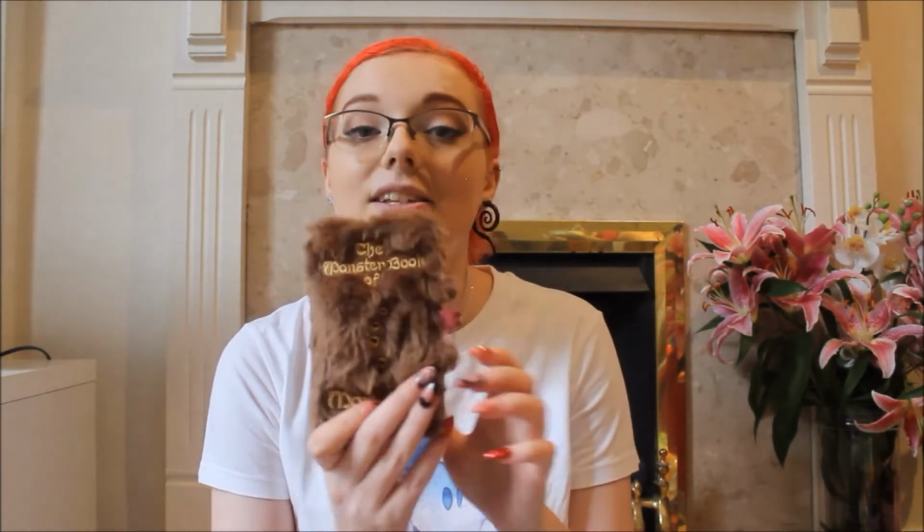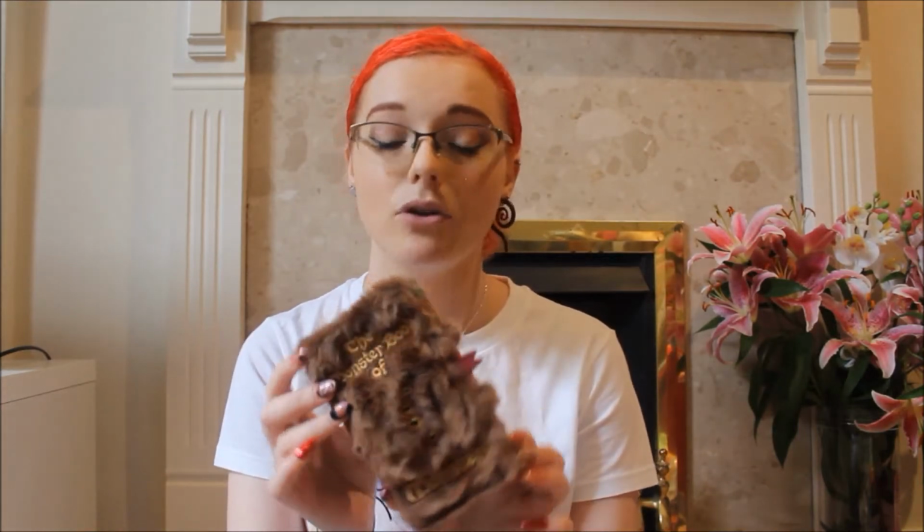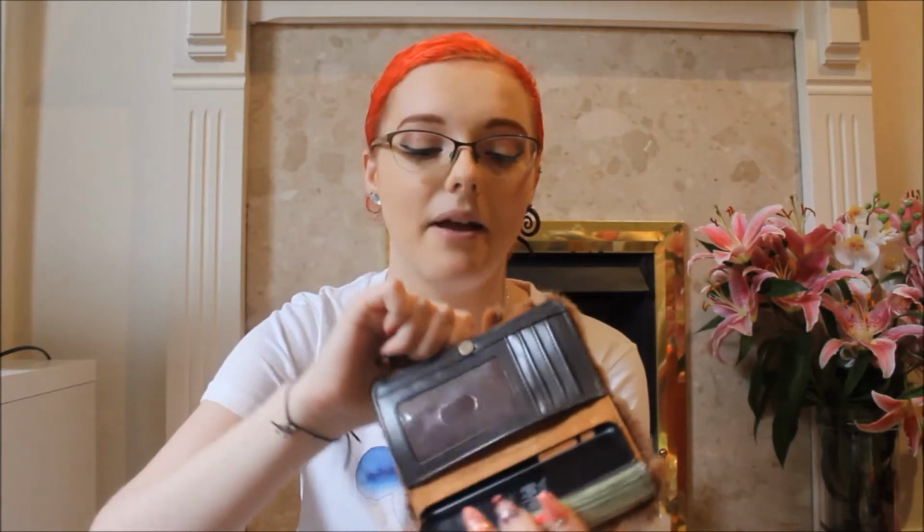We went to Universal a few days, and in one of the shops I saw this. I didn't see this in any of the other shops apart from the main shop at the Universal entrance. This is the most ridiculous thing I bought, I think, all holiday. So it is a Monster Book of Monsters from Harry Potter, and it's got the tongue, and it's all fuzzy, and it's got the teeth, and then when you open it up, it's a phone case wallet. Could this be any cooler?